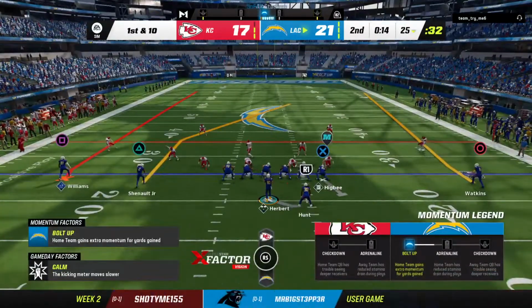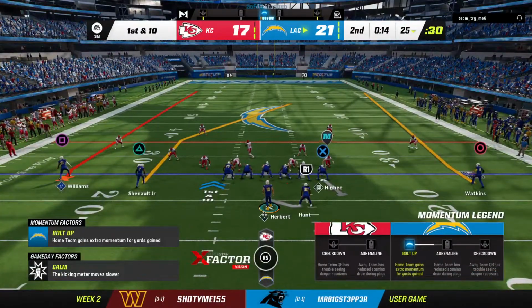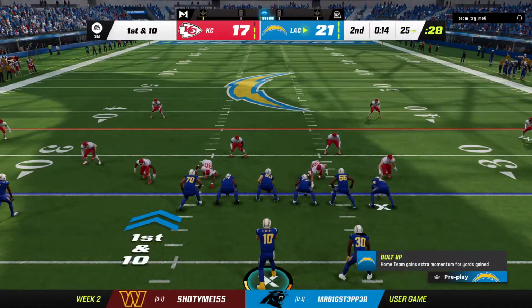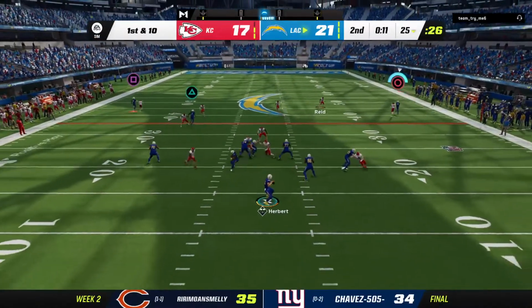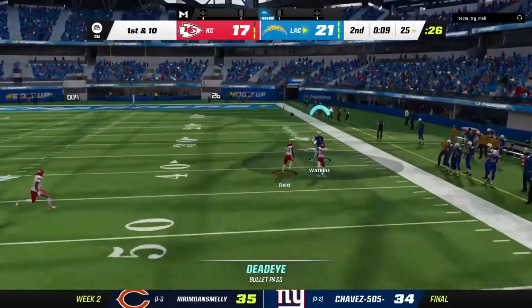The Charger drive about to get going. And with time quickly fading here in the second quarter, not sure how aggressively, offensively they want to play this. I think we'll find out just how much they trust.